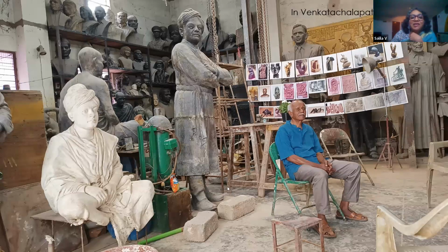So this is Mr. Venkata Chalapati. He's a veteran artist, and he studied at the Kala Mandira Center for Arts. Mr. Chalapati worked in the Visvesvaraya Industrial and Technological Museum, and he was instrumental in developing new techniques of making statues. A couple of his major contributions include making statues easier, cheaper and faster to make. Many sculptors that followed in his footsteps started adopting that, and that to some extent has contributed to the number of statues we see in the city.